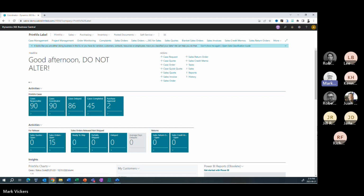And this one is showing cases delayed. Think of these as to-do lists. That's really what it's going to do. It's going to filter down and say, okay, here's what you have to do. I click on this, it'll give me the list, and I just work my way through it. So typically somebody would sign in the morning at the beginning of their shift, and this would be their dashboard.